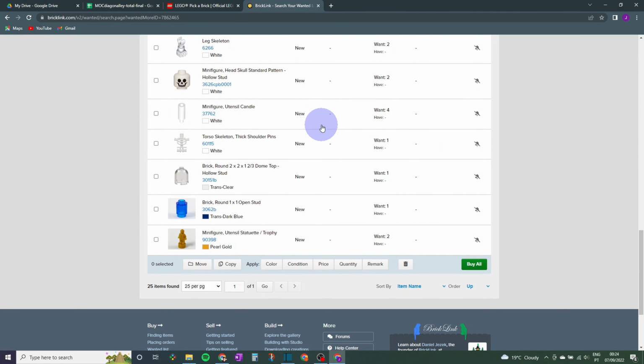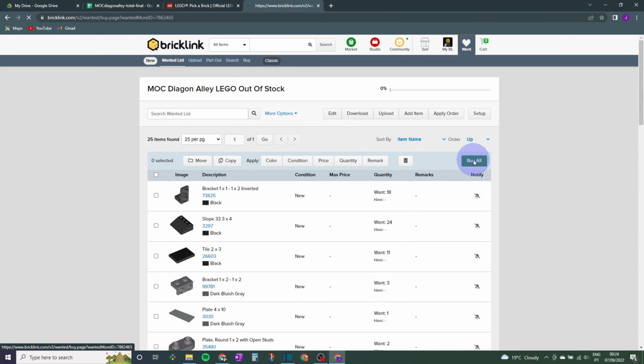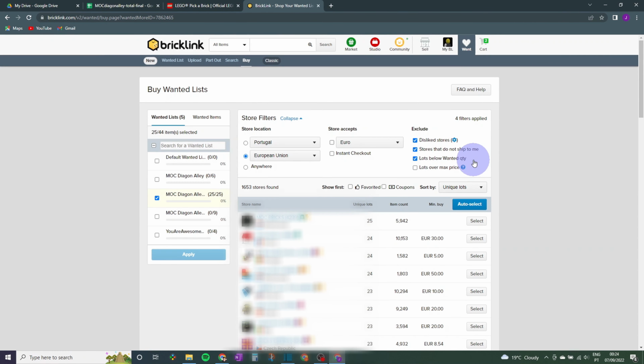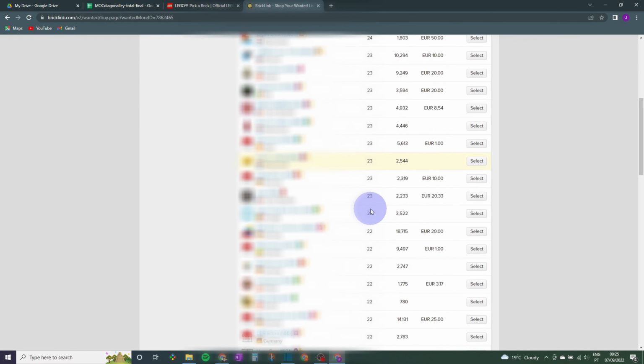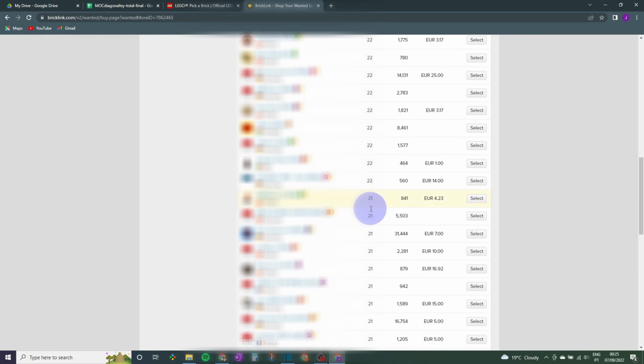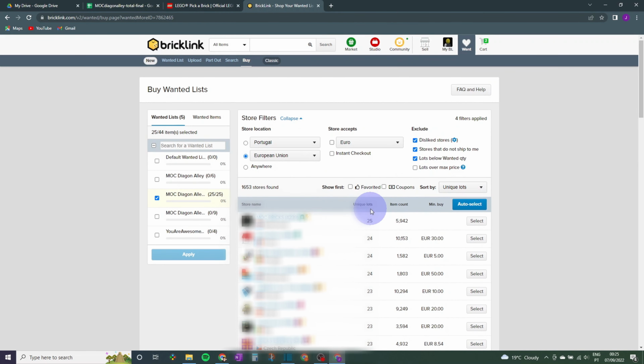With this new wanted list with 25 lots, I click Buy All again. As these parts are sold by LEGO, they are just out of stock now, you can see the parts are much more common. You have a lot of stores with almost all the lots. But what we will do now is not choose the store where to buy. We will search for the stores we have chosen previously and see which of these items they have for a good price.